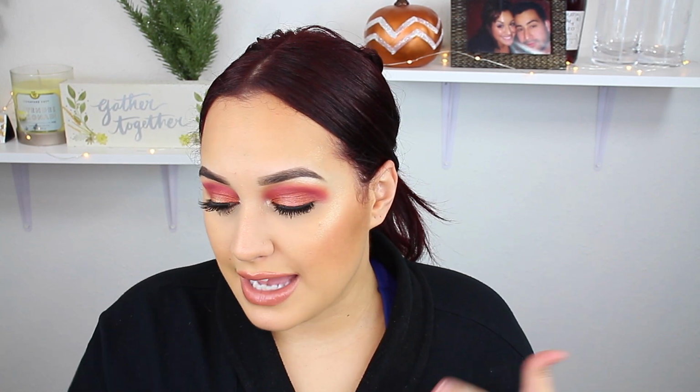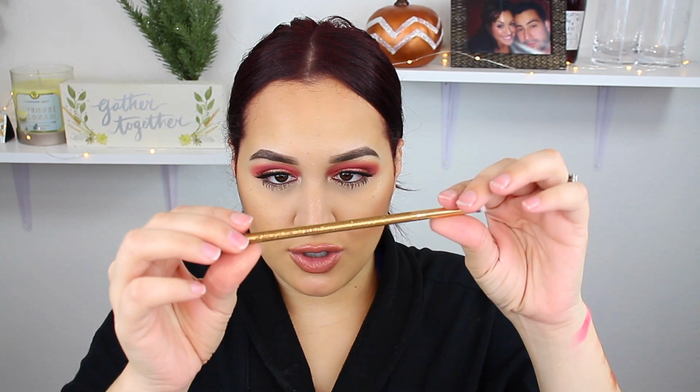And then this pencil brush, you can use this for the lower lash line, inner corner, or brow bone. I used this for my inner corner and brow bone highlight today. I always know that I'm going to like Luxie brushes because I already know I love their quality and the sparkle is so pretty.